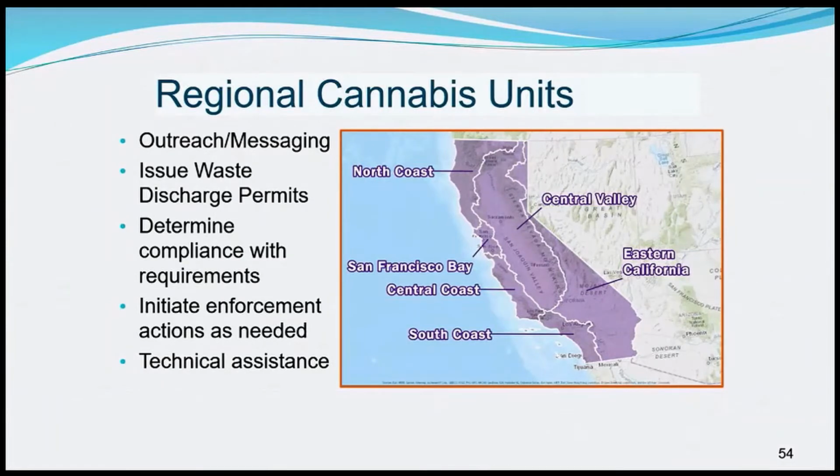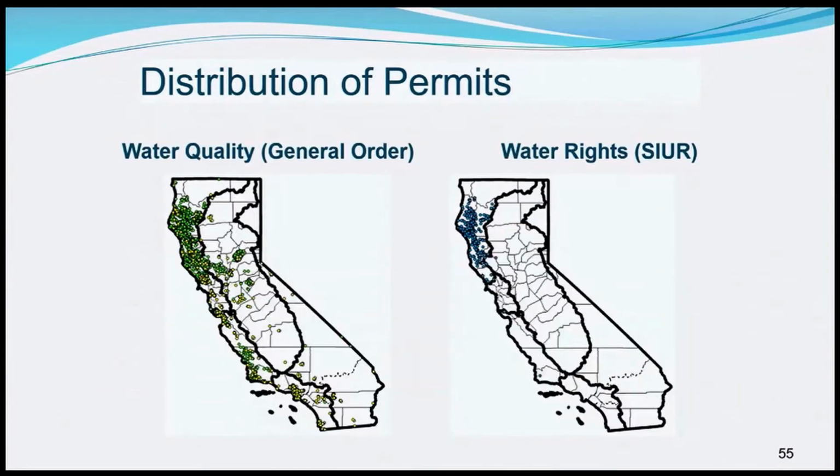The distribution of permits throughout the state looks similar to the CalCannabis distribution of permits we saw earlier. On the left side, the water quality permits are generally distributed along the coast, and the green dots indicate outdoor sites, while the yellow dots indicate indoor sites. Indoor sites are generally concentrated in urban areas or in places that aren't as conducive to outdoor cannabis cultivation. On the right side of the slide, you have the water rights permit distribution, which is mostly located in the north coast of California, where surface water is diverted for outdoor cultivation.